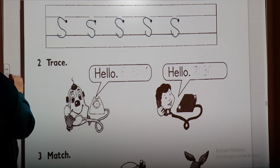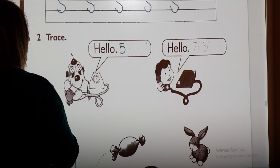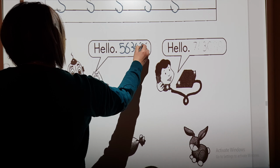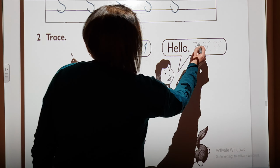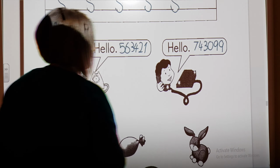Now let's go to activity 2. Activity 2 also trace. Trace the numbers. Five, this is the number. 5, 6, 3, 4, 2, 1. Okay, this is another number, 7, 4, 3, 0, 9.